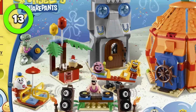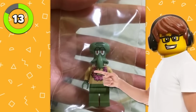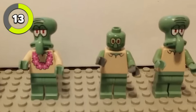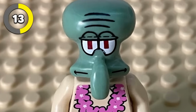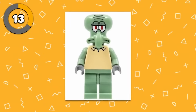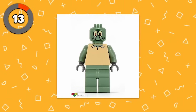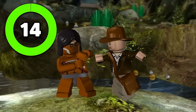Number 13. Now, speaking of SpongeBob, Squidward's pretty cool and all, but LEGO's version had a hidden face that was pure nightmare fuel. It was way too weird for the kids, and the creepy design was apparently too inappropriate, leading to its ban. While the Squidward mask might just make him look like the squid from Bikini Bottom, when you take it off and reveal the real minifigure head, you literally get met with this. The widest eyes on Earth and a really creepy smile are simply just unsettling, so it makes sense why he got banned so quickly.